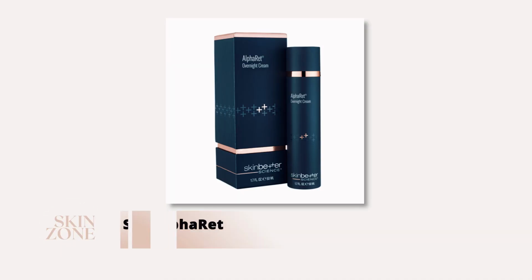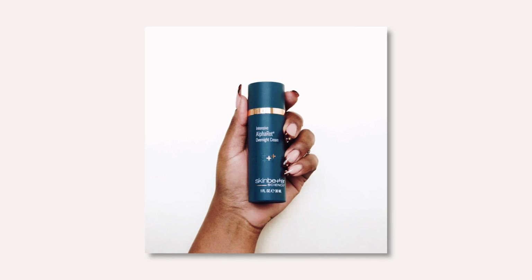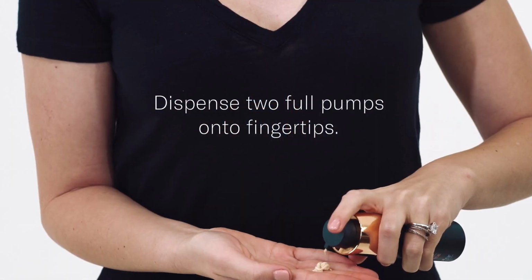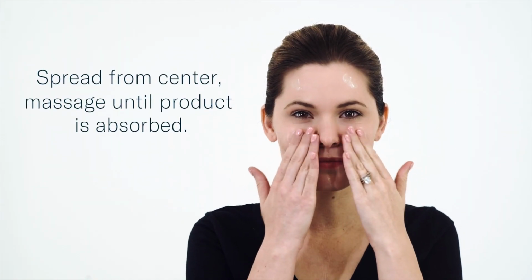The Skin Better Alpha Ret Overnight Cream. This cream combines two gold standard anti-aging ingredients, alpha hydroxy acids and a retinoid. This perfect combination is proven to work very well together to create the revolutionary Alpha Ret technology that minimizes irritation and enhances satisfaction. You will get a gentle exfoliation and a boost in collagen.